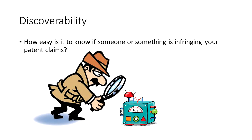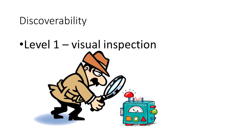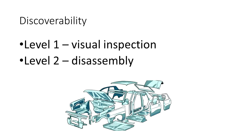So again, discoverability is a measure of how easy it is to know if someone is infringing your patent claims. I like to classify discovery into 4 levels, with the first level being the easiest. So, level 1 is visual inspection. That means that just by looking at a competing product, you can tell that the device or whatever the thing is infringing your patent. This is ideal. It doesn't always happen, but if you can get level 1 discoverability in some of your claims, that is a good thing. With level 2, you might have to do a little work to determine if something's being infringed.